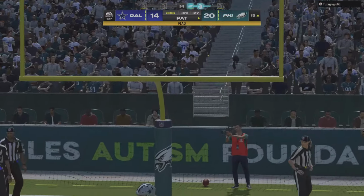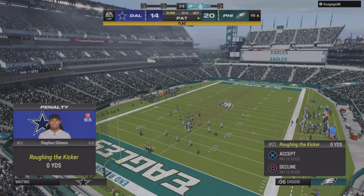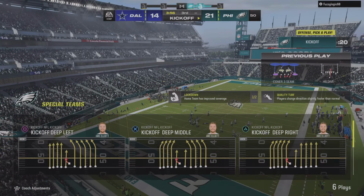And the kick makes it through, but flags come flying in as well. It appears we're going to get a roughing call tacked on. So they'll go ahead and accept the penalty.